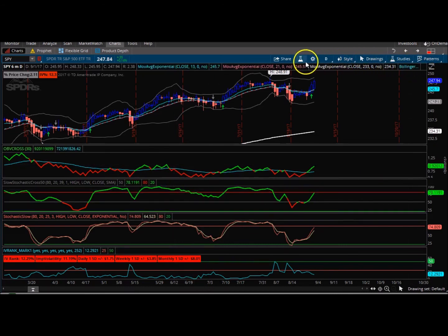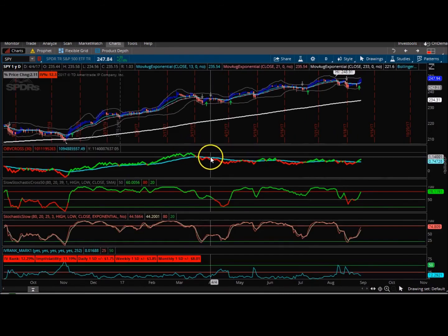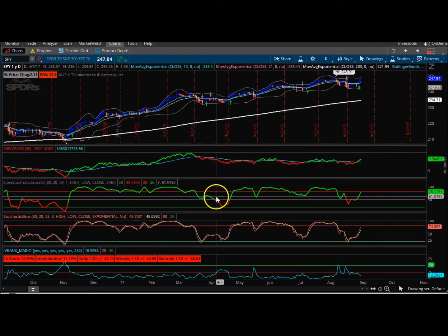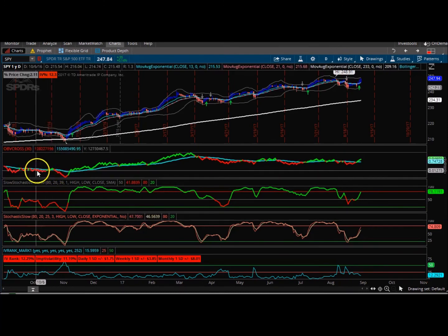Now, if I extend this out to 1-year daily, the market's been so strong. I'll zoom in. See, even God, this market has been so strong. The best indicator would be, I guess, right here.